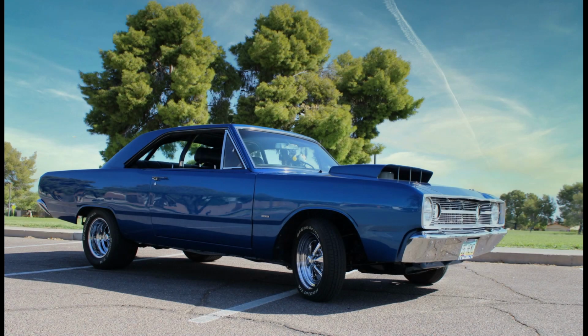Next Sunday's feature car is one I know you'll all like. It's a 1967 Dodge Dart that's been transformed into a 1968 Super Stock Hemi clone with a modern 5.7-liter engine. It's very nicely done and was owner built in his garage.